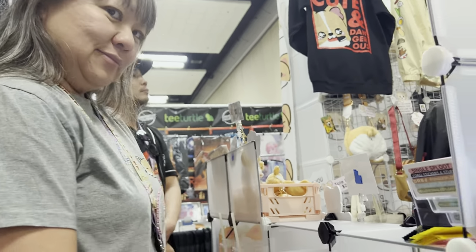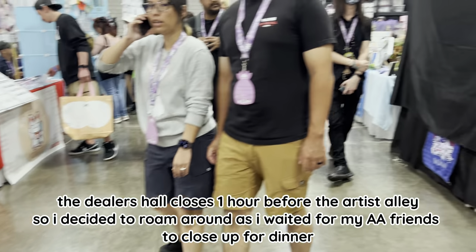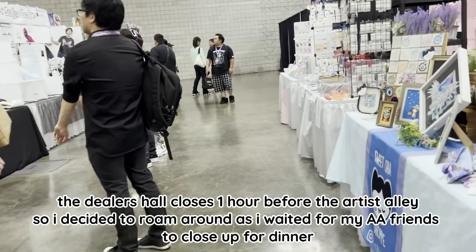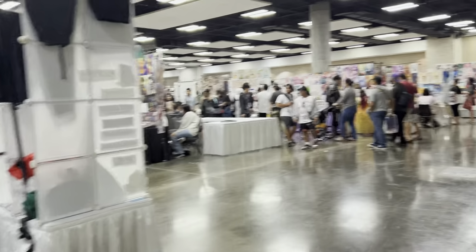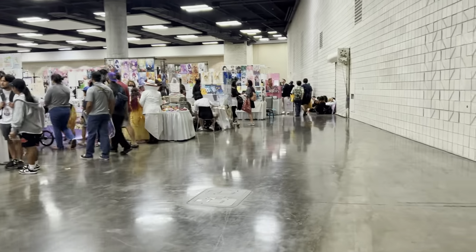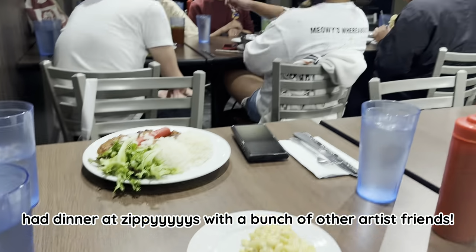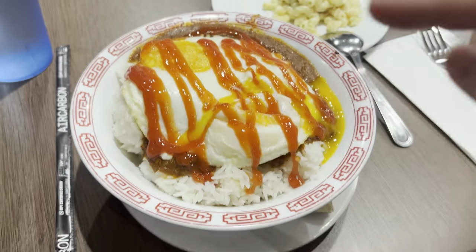Making mom run the checkout while I eat. Wow, mom. Wow. Final hour of day one. So the artist alley is still open for another hour after the dealer hall closes. This is the backside. Dinner with all the artist people, yay! How fun, we're eating and sipping.